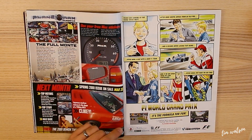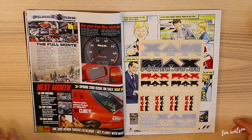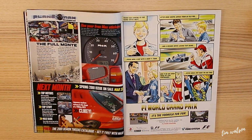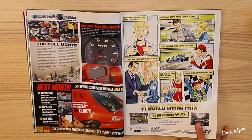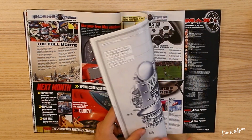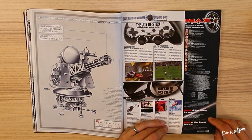Use your free Max stickers. Where they're saying to use them. A wing mirror. A rear light. Where do we put this, boys? That'll do. Stick it on there. Or on the gauge. Yeah, sure. And next month, spring 2001 issue, on sale March 30th. So this is an April issue, yet the next issue is on sale the month before the date of this issue. Interesting. Royal Navy, of course.